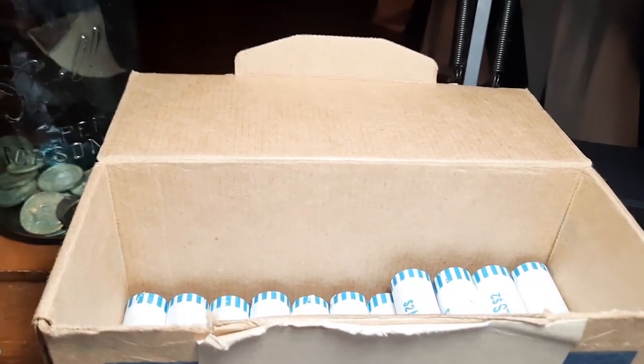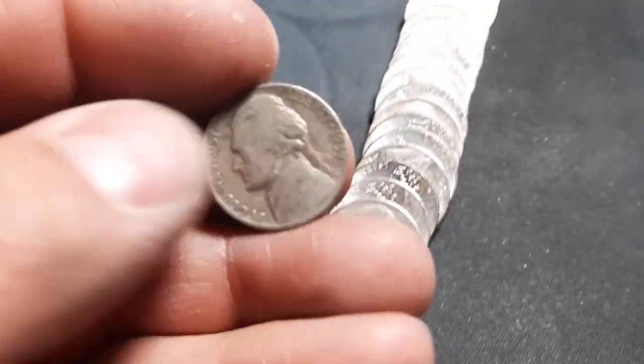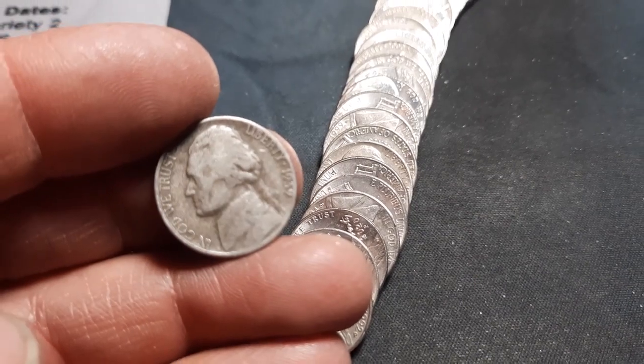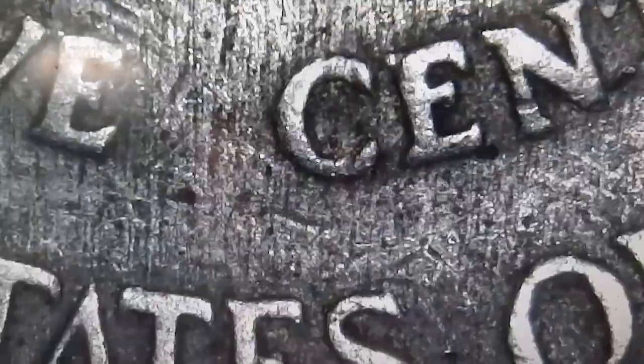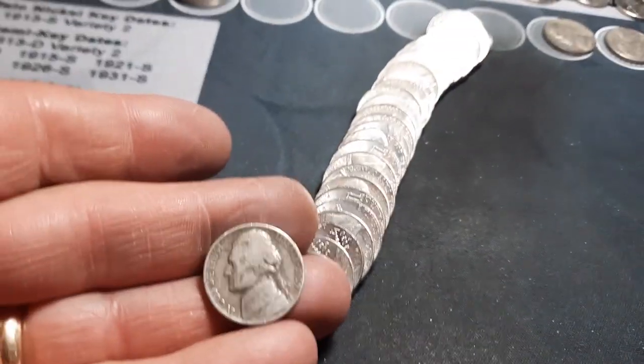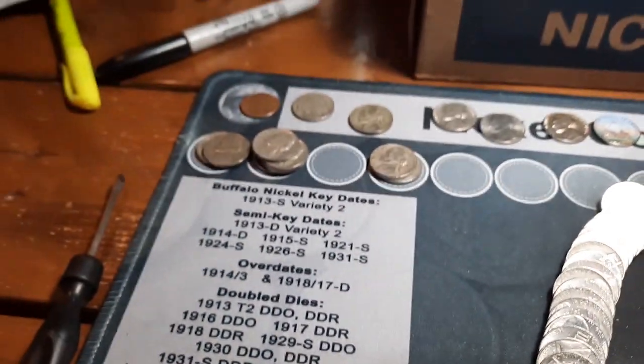Awesome. Roll 36. And we have 1939 nickel number 2. Still looking for a mint mark. And it is a Philly, it looks like. Check it for the DDR, double die reverse. No mint mark. And no doubling. But, second 39 in the box. We will definitely take that. We got silver, we got a buffalo. And we're doing pretty good on finds.